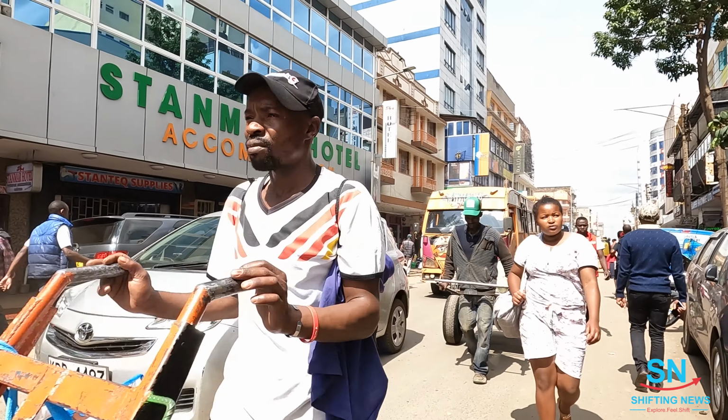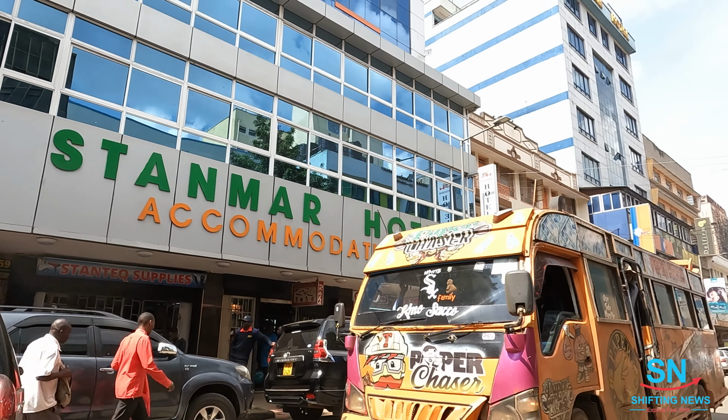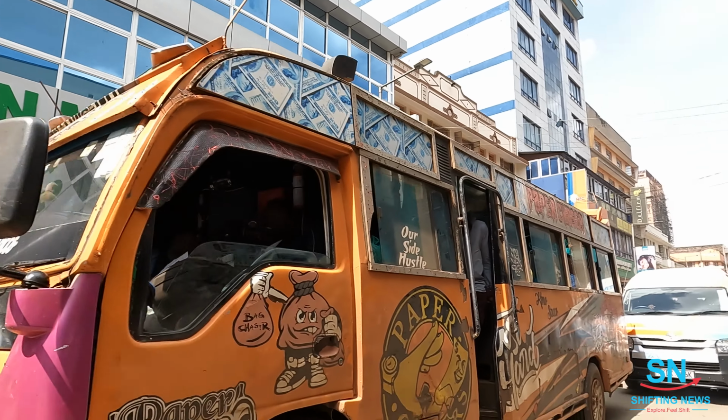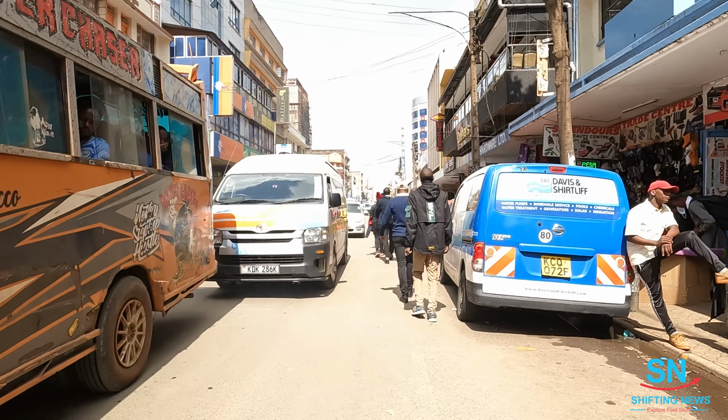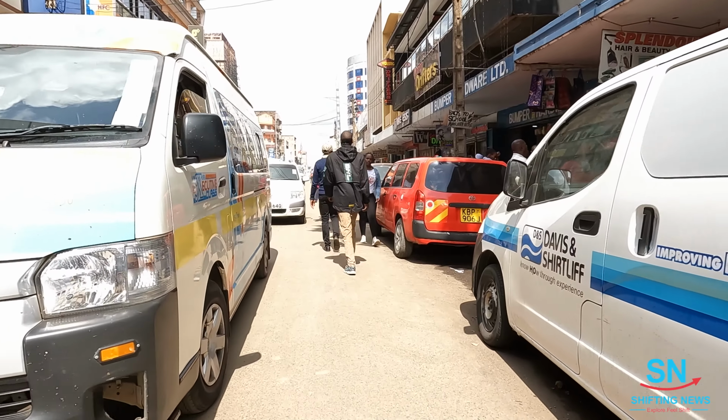And I can see here there is a good hotel, I don't know if it's first class, five star. It's quite hard until you get in, you have an experience of what they have. It's along River Road? Yes, along River Road.